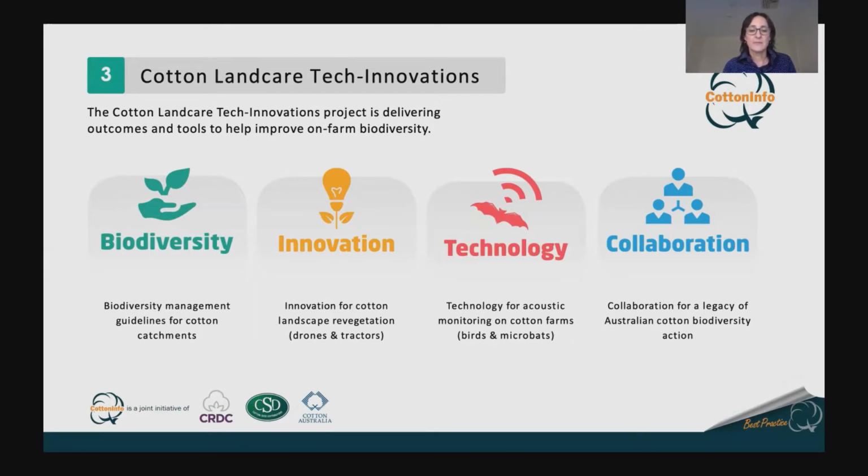Development of regional biodiversity management guidelines for cotton catchments, research into innovative revegetation techniques for heavy clay soils common on the floodplains in cotton catchments, research into technology for acoustic monitoring of biodiversity on cotton farms, and a large program of collaborative extension activities to encourage a legacy of biodiversity action in cotton catchments.